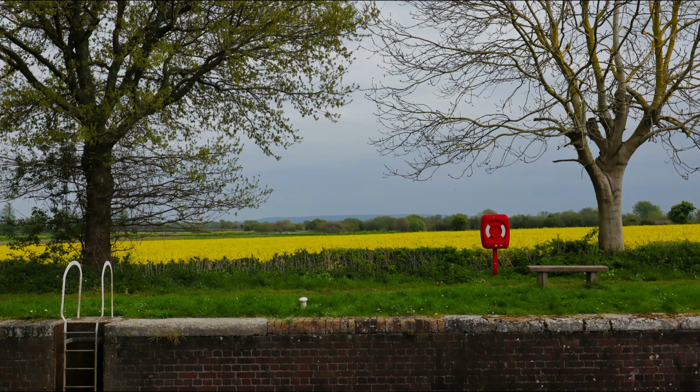I have to wear sunglasses to look at it. It's just so bright. Yeah, I need to put mine on as well. The sun's coming out as well. Yeah, it's so nice here, isn't it? It's so peaceful. Oh, yeah, it is. Just got the trickling of the water there in the lock, and it's just so peaceful, relaxing. It is. Yeah.